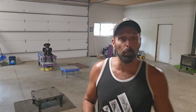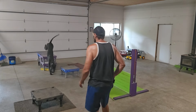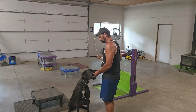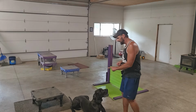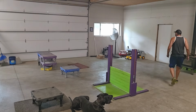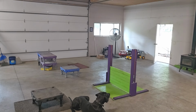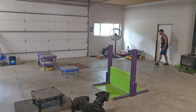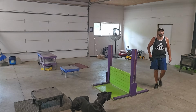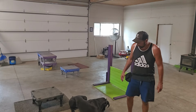So now I can open that door wide open, walk out, and she sees the other dogs walking around out there, and she stays put no matter where I put her. Good. Down. Stay. Down. Good. Good girl. Okay.